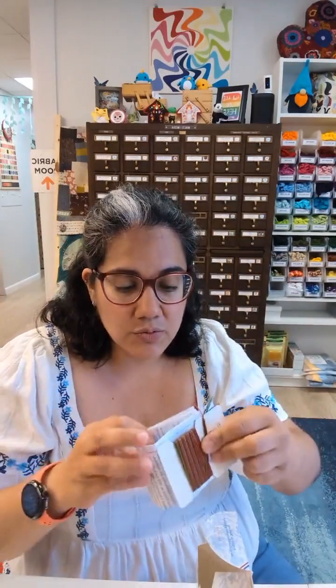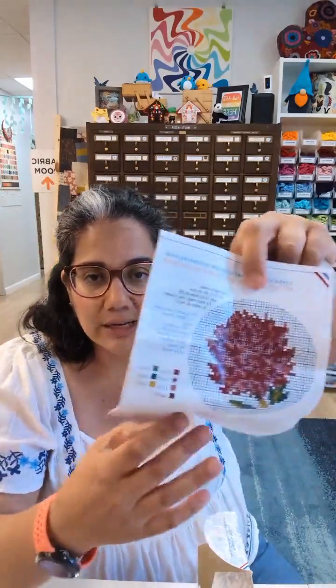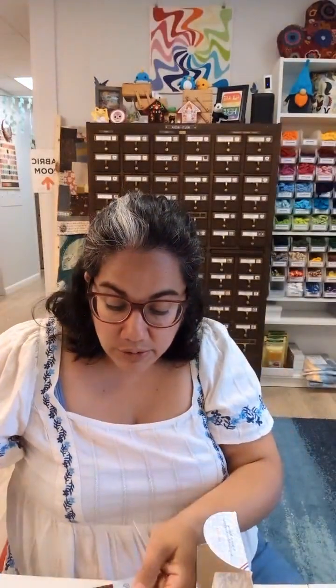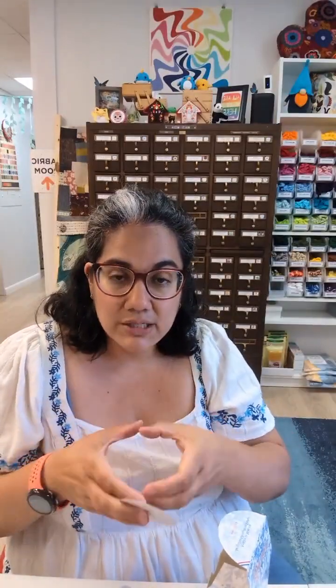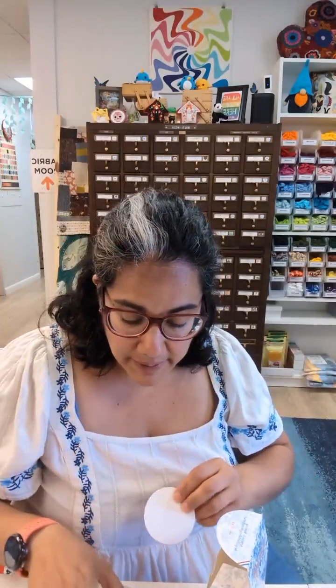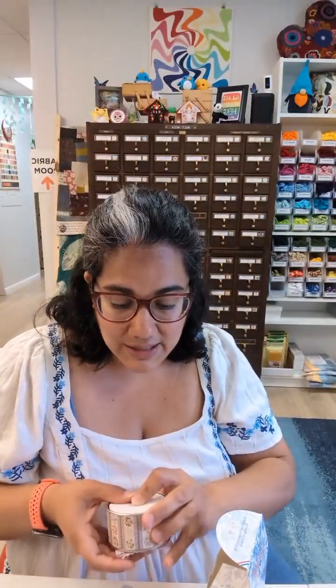This one isn't exact, I lied. This one is to make this dahlia, but they also sell the tins without a specific pattern, so that if you wanted to make little decorative tins as gifts for yourself, whatever, they're really cute. It's a very cute, different way. You know, folks are always looking for, I have so many embroidered hoops, what else can I do with this?